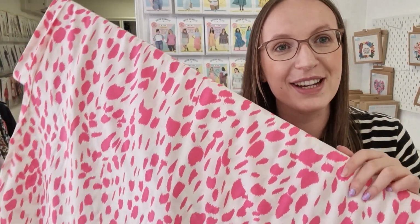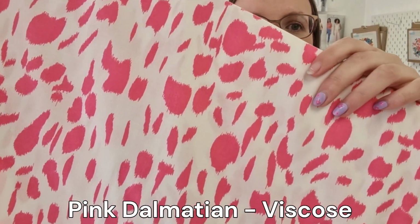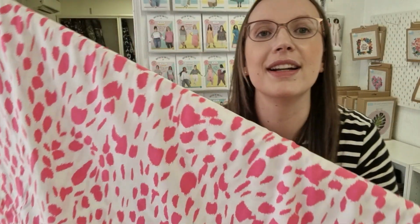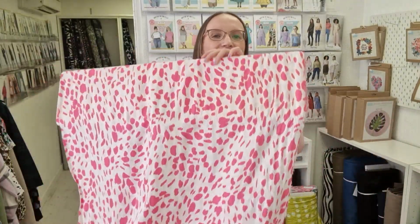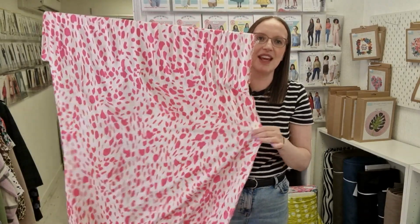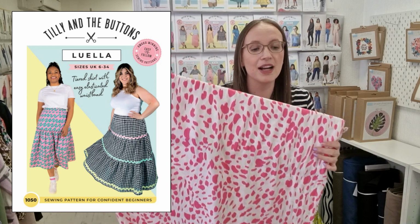The next one is called Pink Dalmatians. Now this has actually been very popular since it arrived last week. It's really cute and perfect for summer. So it's a white background, and then it's got a really nice hot pink Dalmatian style print all over it. I just think for summer it's really cute, really, really fun. And I think there's a lot you can do with this. I think a skirt would look good. So that new Tilly and the Buttons Luella, I think could look really nice for summer.